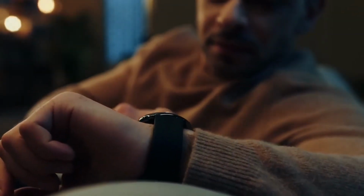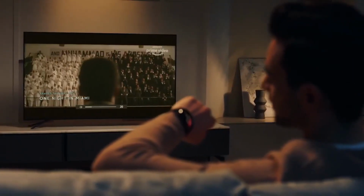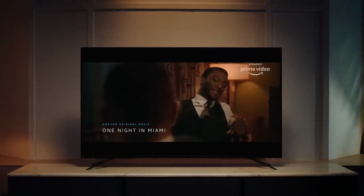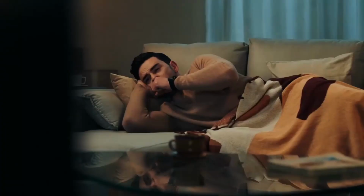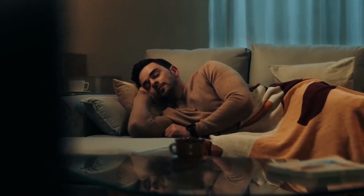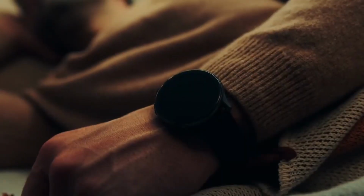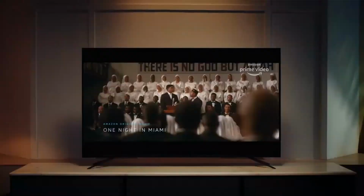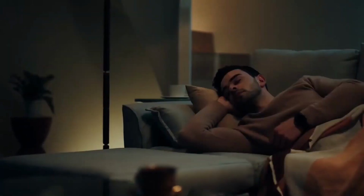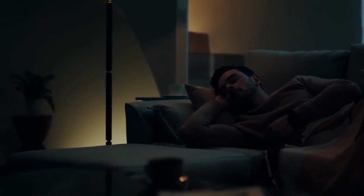Here's a very interesting example of the seamless connectivity between the watch and the TV. Consider you're watching the TV and you fall asleep. If you fall asleep wearing the OnePlus Watch, the OnePlus Watch will understand that you are sleeping and send a signal to the OnePlus TV. And in 30 minutes, the OnePlus TV will turn off since you are sleeping.